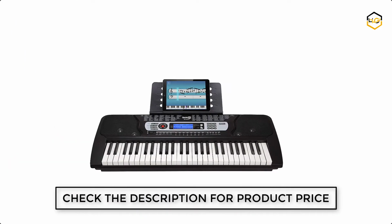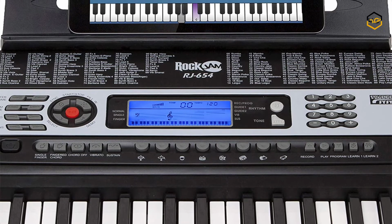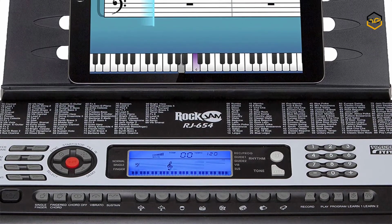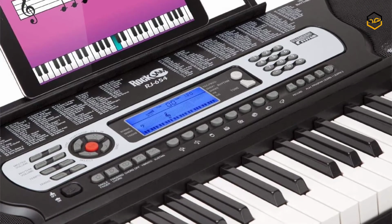The Rock Jam 54 keyboard piano can be powered by either batteries or mains power. That's making it perfect for use both in the home and on the road. Its two inbuilt stereo speakers provide excellent sound quality, allowing you to monitor your practice and performances.